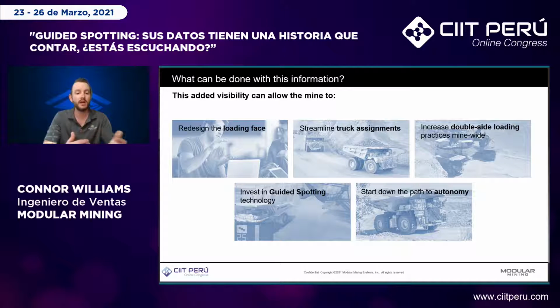Now, for operators and operations looking to take their loading practices to the next level, this information will allow the quantification of the potential value being lost to suboptimal loading practices. That information can then be used to determine if acquiring the modular mining guided spotting system will yield the desired results. Furthermore, with this data in hand, a mine will even have everything that it needs to decide whether starting down the path to autonomy is the right move for them. Modular mining has solutions to all of these concerns, but today we're focusing on guided spotting.